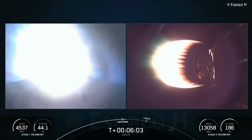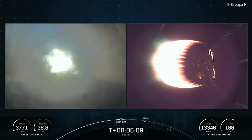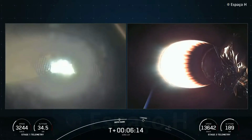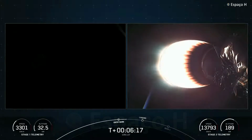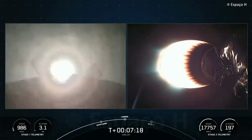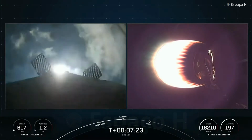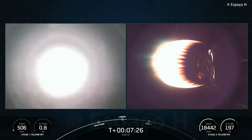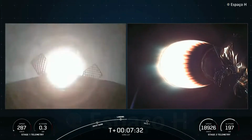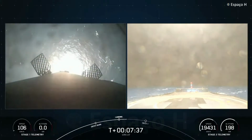You can currently see stage 2, and there's confirmation of first stage entry burn startup, and you probably saw it as well. Again, this is the first of 2 burns that the booster performs before landing on the drone ship. Stage 1 entry burn shutdown. Stage 1 landing burn. There's the start of that first stage landing burn on the left side of your screen. Stage 1 landing leg deploy.